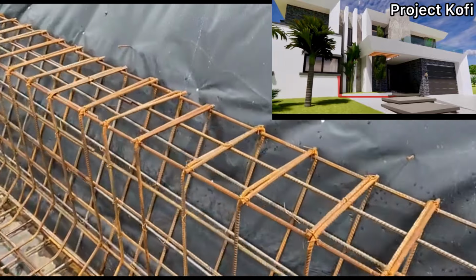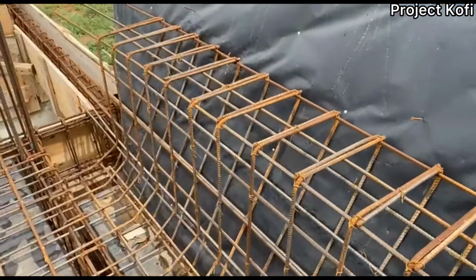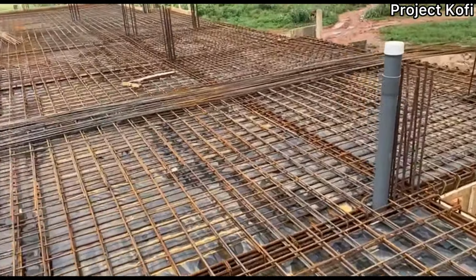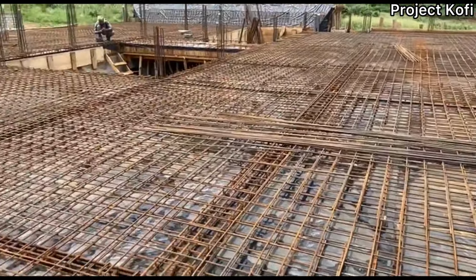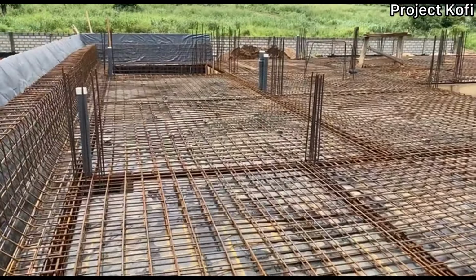But yeah, you can see the feature design here. It's all kind of being ready in terms of the ironworks. So what will happen now when we're doing the floor casting, this will be a two-stage process to incorporate the feature design.